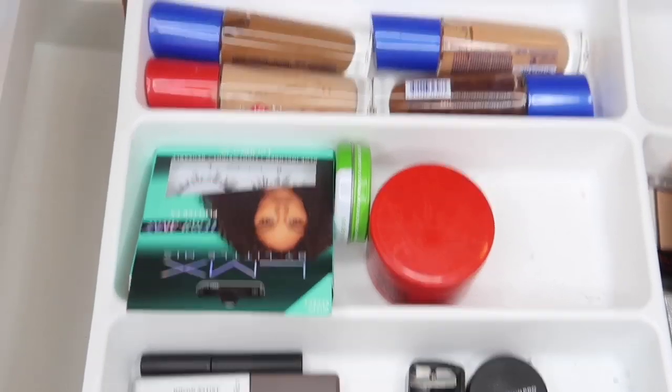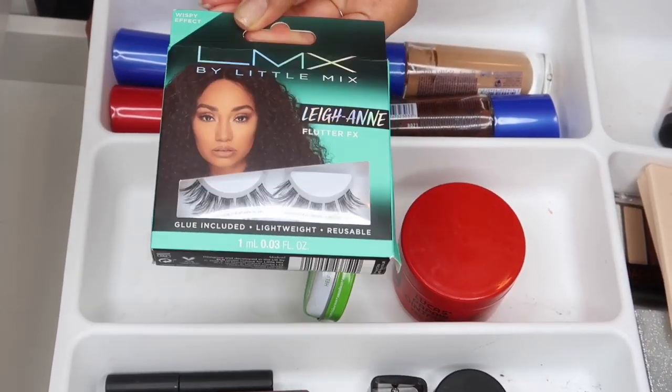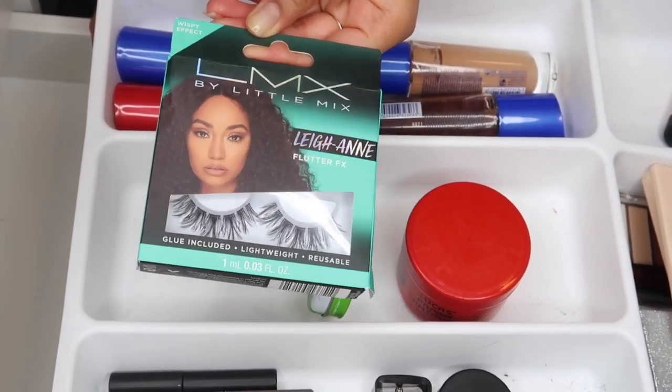Gold eyeliner, by the way. All that's in here is lip balm and then these little mixed eyelashes. I haven't used them yet, but I'm kind of excited. I lost my other ones.